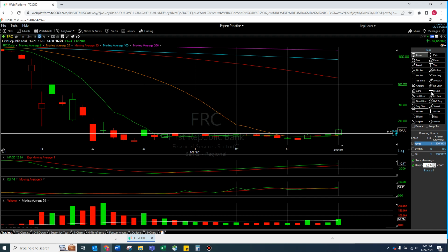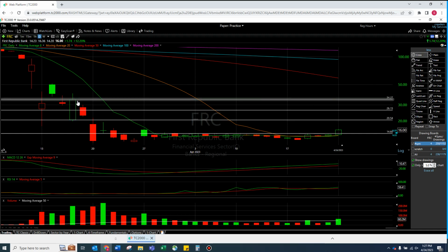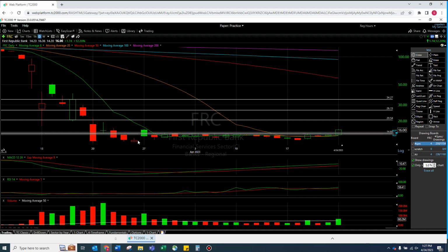So, like I said, I see this being the first natural resistance, this being the other resistance, roughly 50%, this being the other resistance. And again, from there, there's no other resistances except these moving averages. You know what I mean? It's basically red, red, red, red, red with one real candle. So all I can do is put it there, right?